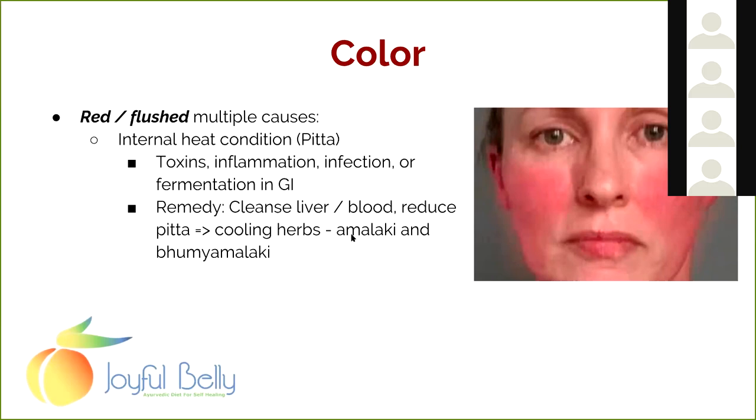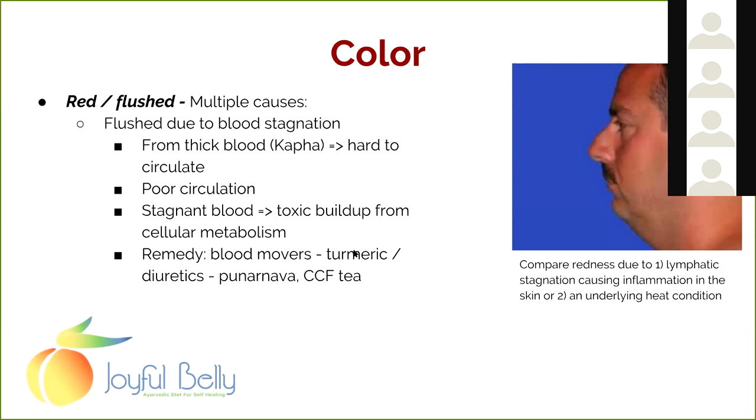So I've gone over a few different causes of pink or red or flushed skin, and there's another cause which is not due to underlying heat that's worth mentioning. And it's red or flushed skin due to blood stagnation. Kapha people, which is the constitution or body type that tends to get more congested, like stagnant blood, poor circulation, very thick, hard to circulate blood.